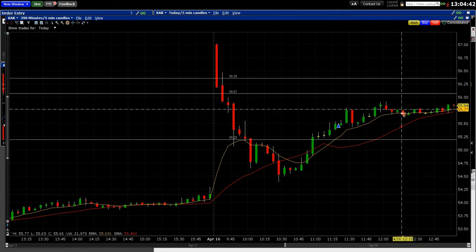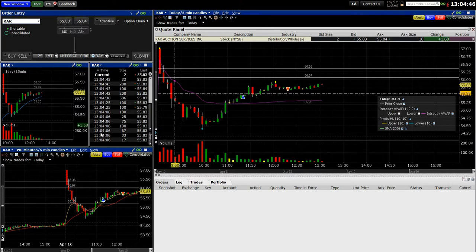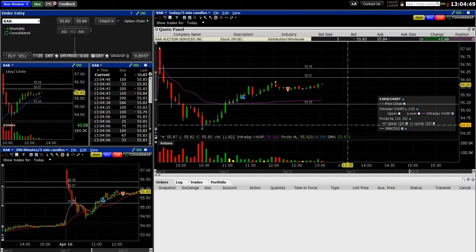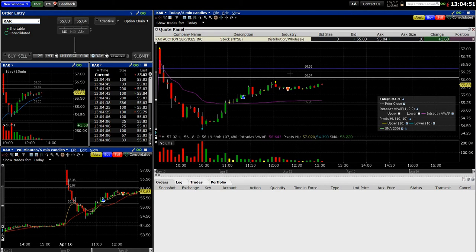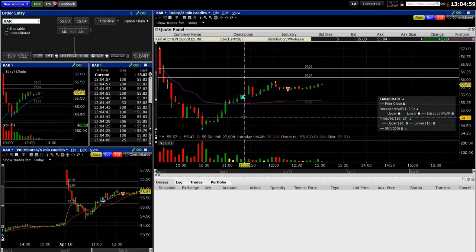But the reason I got out here was because I had just finished a trade that was my best trade of the day, and I'll show you. So this was KAR Auction Services. Unfortunately, I didn't play it as well as I could. So two trades I didn't play well, not for losses. I still made money on these trades, just not as good as they could be.